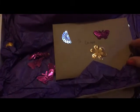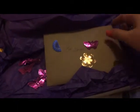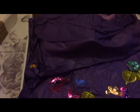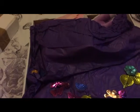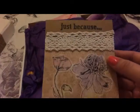They're beautiful. Look at this gorgeous purple tissue paper. Oh, got a card. I'll just take it off a sec because I don't know if it's okay to share. I will show you the front of it though. What an absolutely gorgeous card. That is beautiful, Toni.